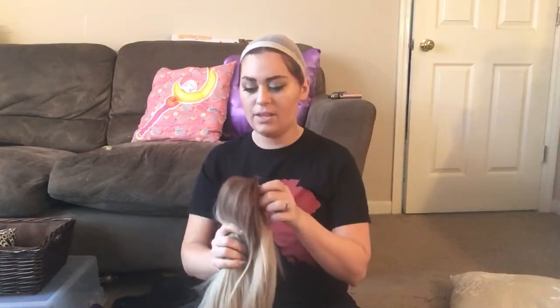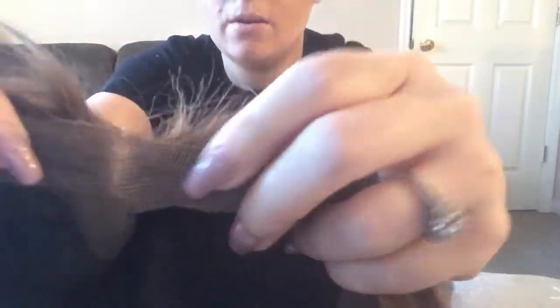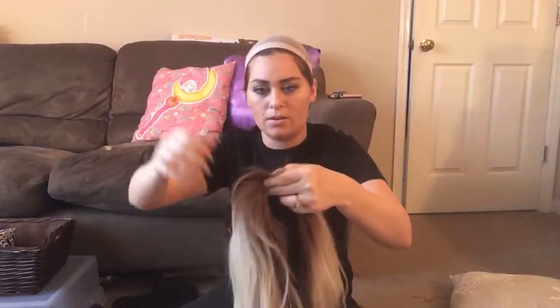So this is a synthetic lace front wig. That means that it's not just like this wig, see how there's no part or anything, but then you look at this wig and there's a scalp and a part, and there's nylon, like pantyhose material, with individual hairs on it.